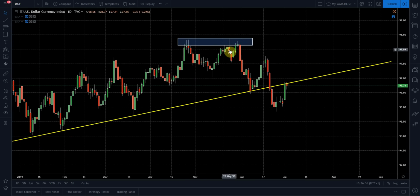Price can't break this level, round about 98.3, just above there actually. And this is where sellers start to take control of the market, because we start to see a change of cycle. We get our first lower low because it's lower than this. We get our first lower high, which is this here, because it's lower than this. So we can see the cycle change.